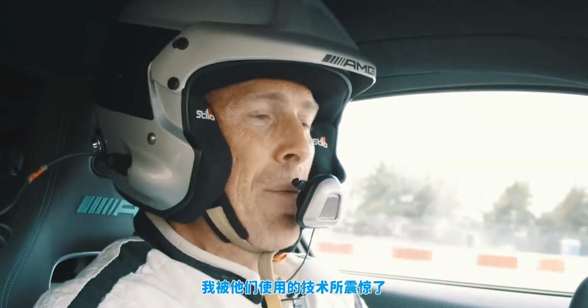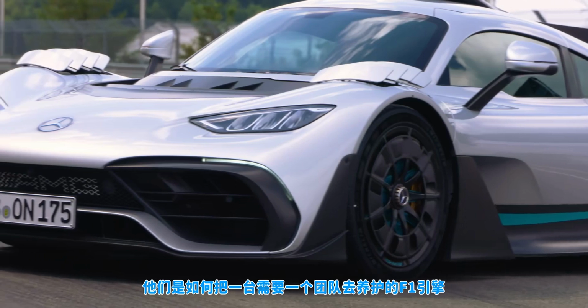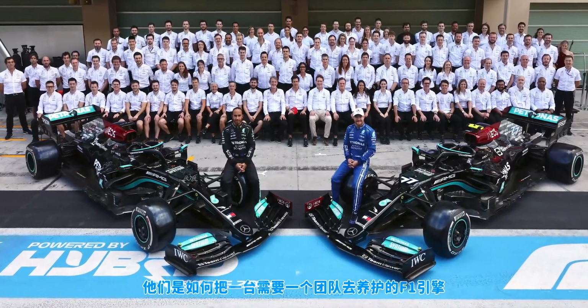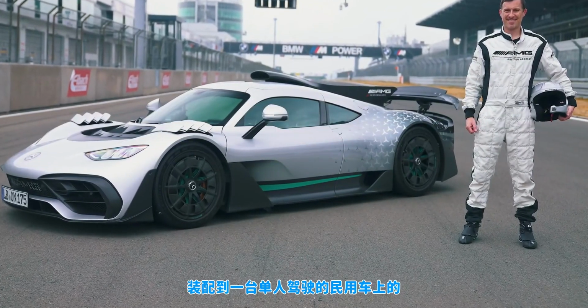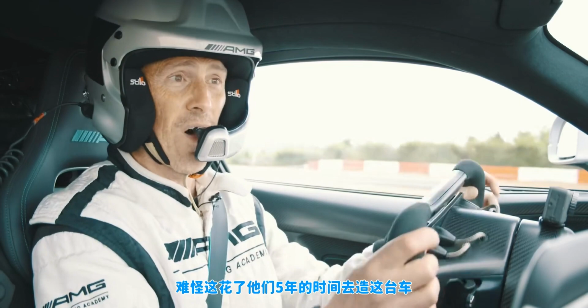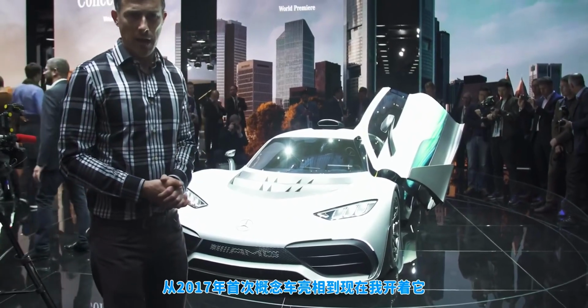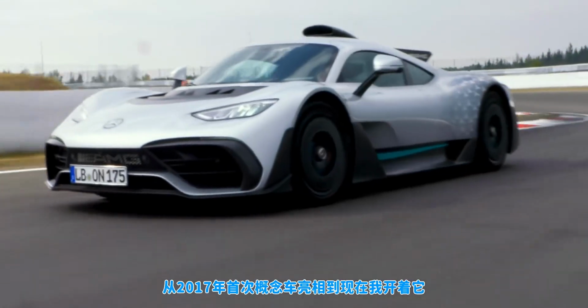I'm amazed at how they've done it, how they've managed to port a Formula One engine which requires all that support team in a road car which can be operated by a single person. No wonder it took them 5 years to get this thing built, from 2017 when it was first unveiled as a concept to this moment now that I'm driving it.